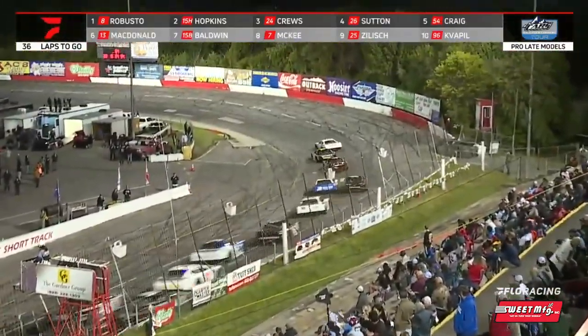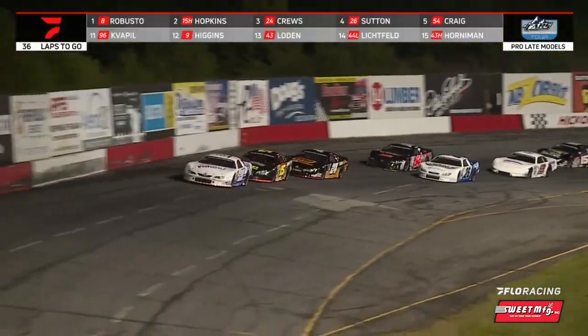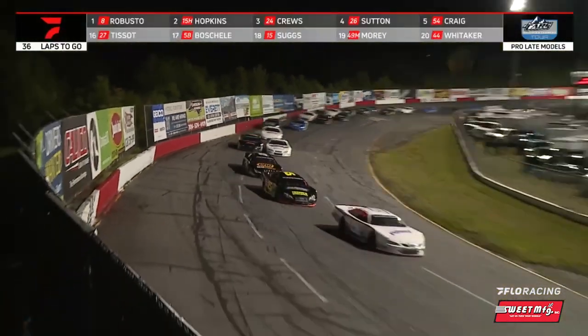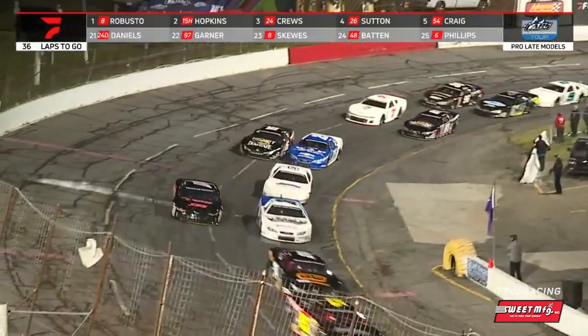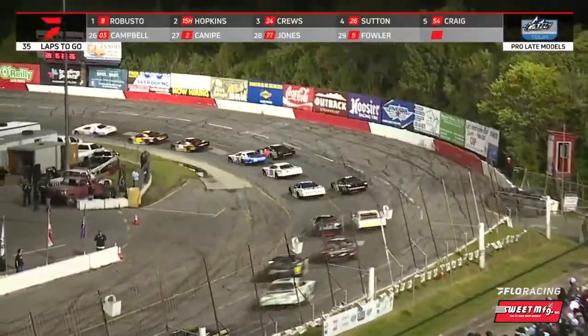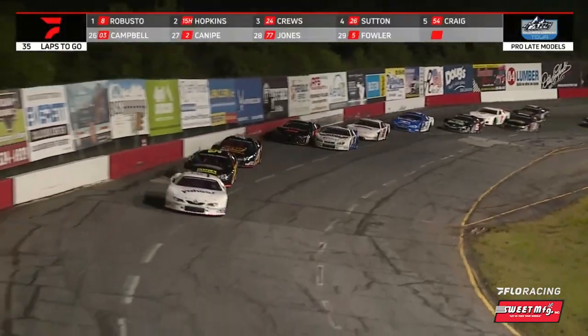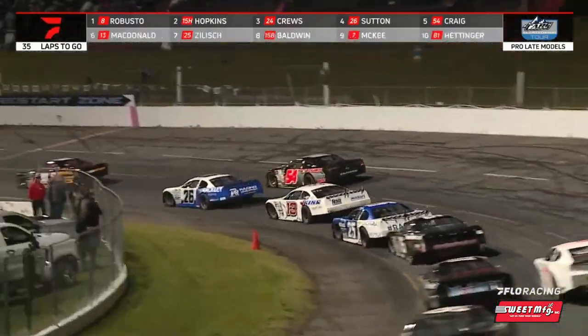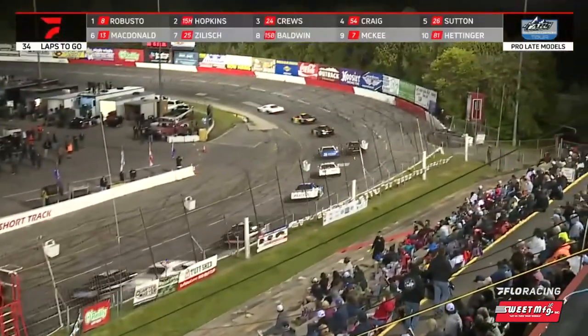They still go side by side behind him for 4th. They're side by side now for the lead. Hopkins has a nose down low. Hopkins has a bit of a cheering section just outside of our tower, trying to urge that number 15 to get up to and past Robusto for the top spot. Cruz third, Sutton alongside Craig in number 54, and Connor Zilish is inside of Luke Baldwin, continuing his charge forward. That is amazing right there, and almost caught up to his teammate in that car number 26, as Sutton is still stuck in that side-by-side battle for the 5th spot.